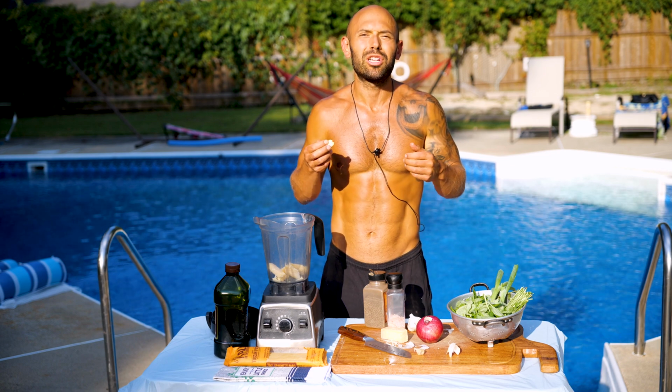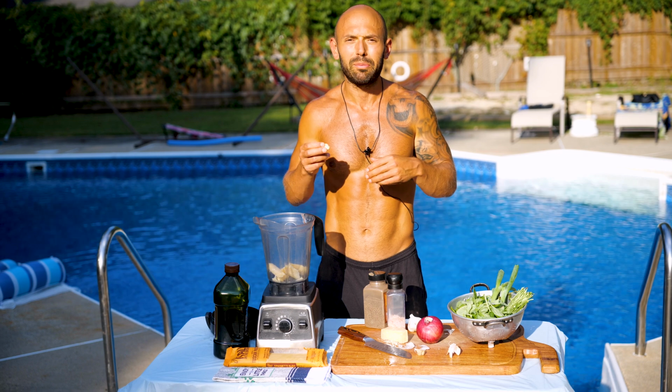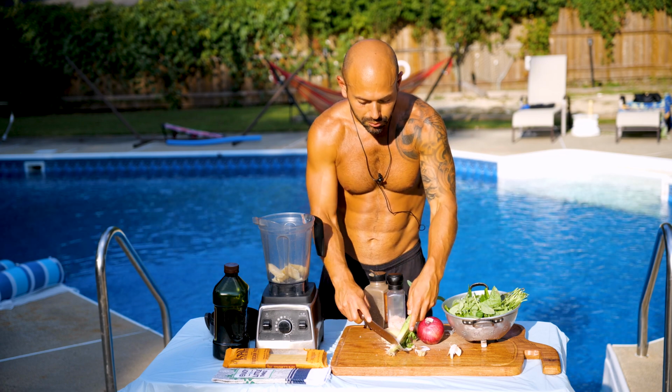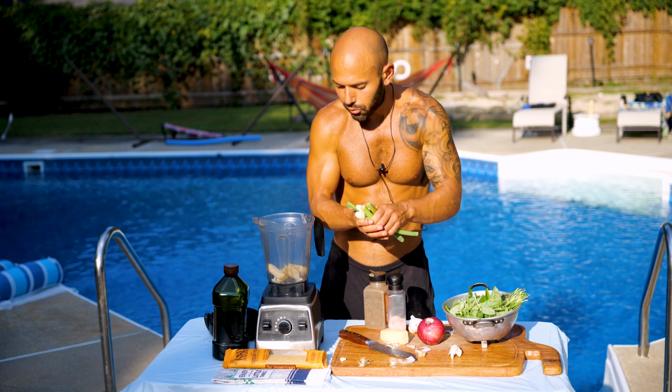Garlic, as we know, is a natural antibiotic, and you have to allow it to sit for the compound, I think it's called allicin, to activate, and that's a natural antibiotic. I have some scallions here. So I'm gonna cut the heads off. Right in the blender.